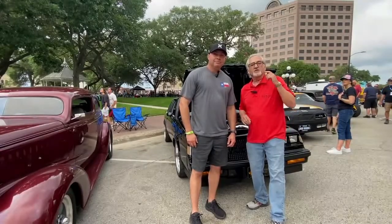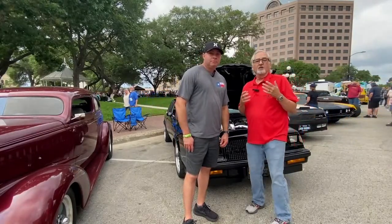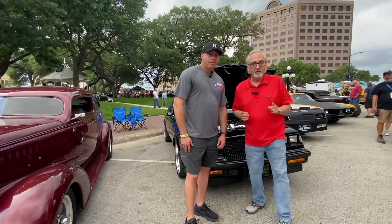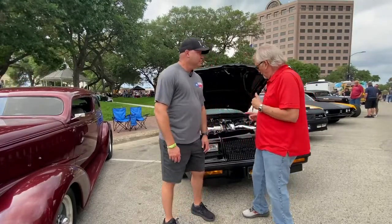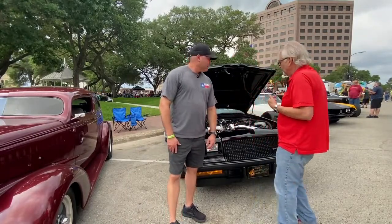This is Mike Mars, and we're still out here at the Hot Rod Tour of Texas in downtown Victoria on the square. Big event. The Hot Rod Tour has been working with the city, got orchestras, got lots of dancers going on, a lot of stuff, including cars. And in fact, this is Alan Rothman, and he's going to give us a quick look at his Buick Grand National that he brought over from League City.